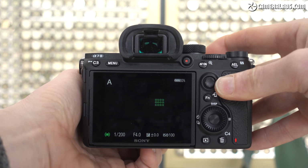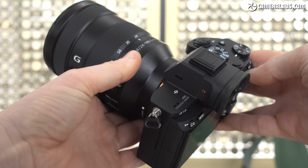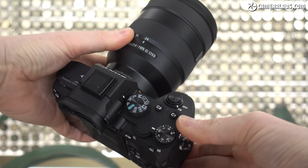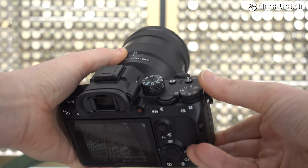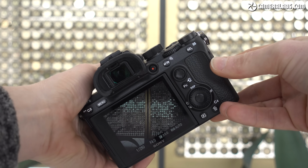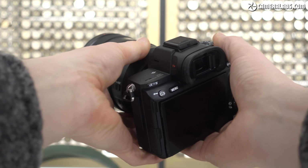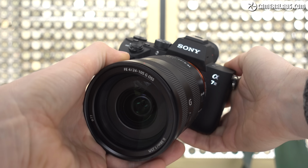I'm pleased to report the A7 Mark III is weather sealed, although perhaps not quite as robust as the higher end models in the series. It may feature magnesium alloy in the top and front covers and the internal frame, but unlike the A7R Mark III, it lacks magnesium alloy on the rear cover. Sony also rates the maximum shutter actuations at 200,000 compared to 500,000 on the A7R Mark III.